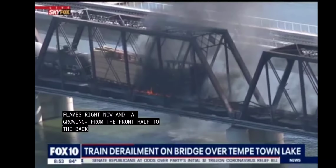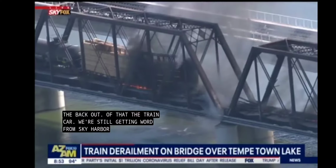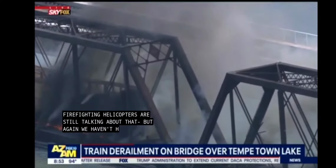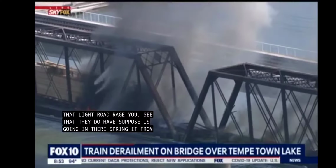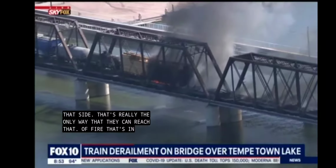We're still getting word from Sky Harbor that it's still a possibility that they might bring in some firefighting helicopters. They're still talking about that, but again, we haven't heard anything official. But over there on that light rail bridge, you can see that they do have some hoses going, and they're spraying it from that side. That's really the only way that they can reach that fire that's in the middle of the bridge, in the middle of Tempe Town Lake right now.